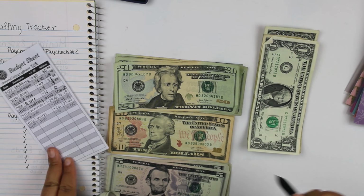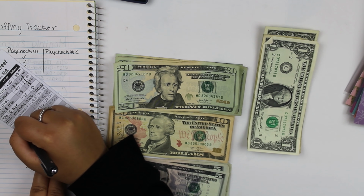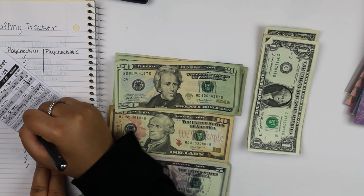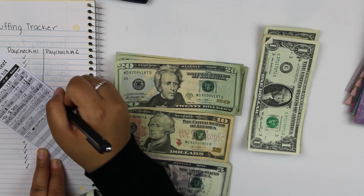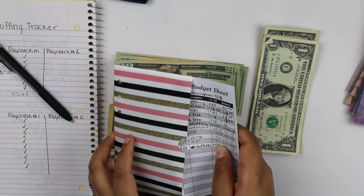So I'm going to go ahead and write 4.24. Oh, that's not right. Stuffing plus 100 equals $111. Perfect. I'm going to stuff that into my cash envelopes.